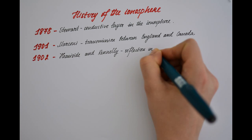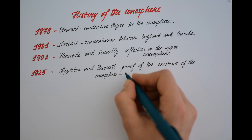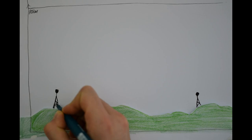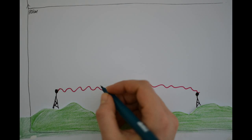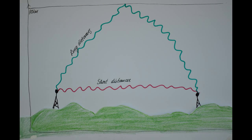But this was unknown until 1925, when the height of the ionosphere was measured for the first time. Appleton and Burnett proved that the signal between the continents traveled not directly between the radio masts, but was reflected by the ionosphere like from a mirror.